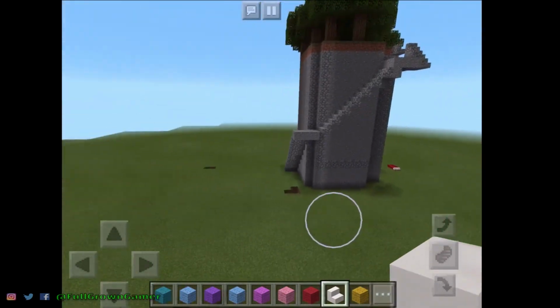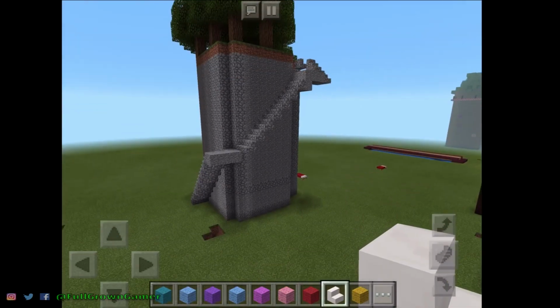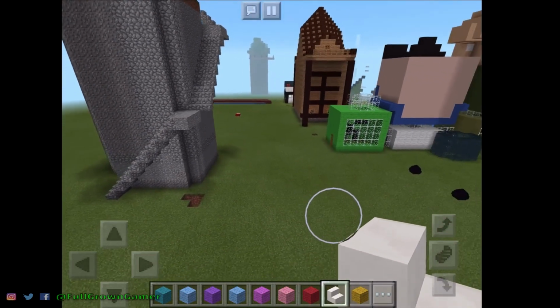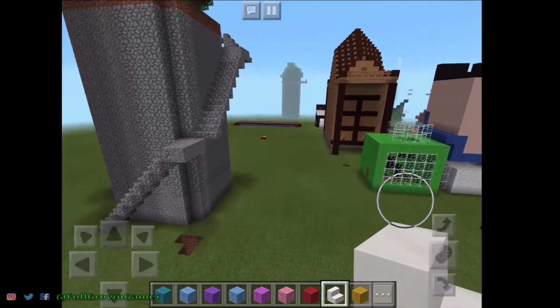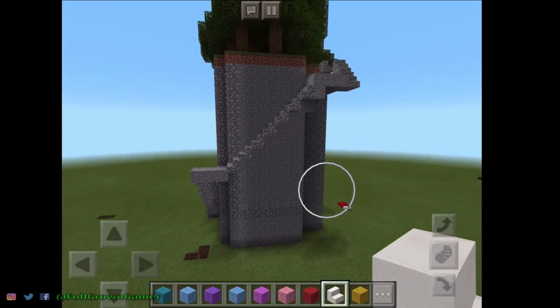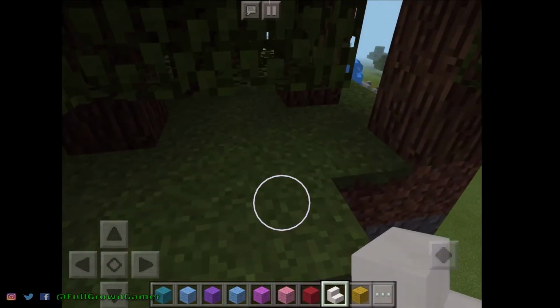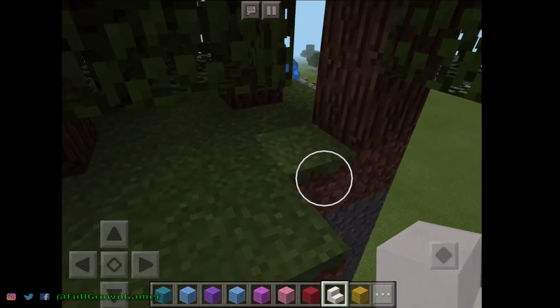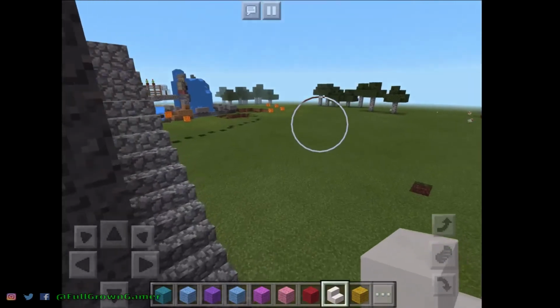All right. Show us something else. What is this big old thing? This is a mountain that I made. It's the same thing kind of my dad made. So this is kind of like the big staircase that I made in my latest Let's Play video, going up the side of a mountain. That's pretty cool, man. What else you got? That's pretty much all of it.